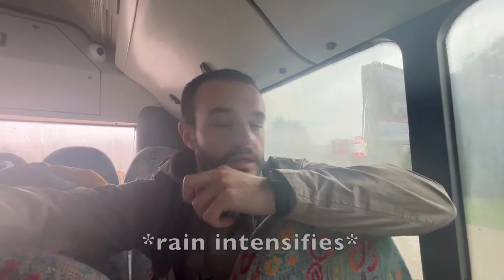And we're off. A little bit of rain is not gonna stop us from seeing a Spomenik.